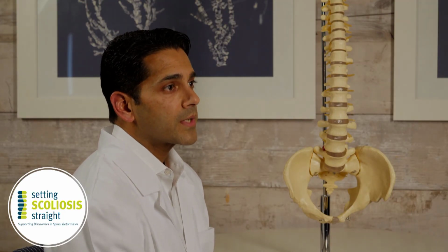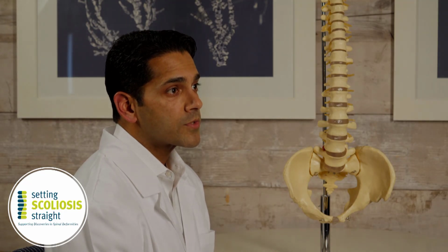The best way to find a good doctor is to trust your primary care physician, your family doctor, or your pediatrician. They have a network of different providers who could be right for you. Other ways to find a good orthopedic doctor are the Scoliosis Research Society at srs.org or your local children's hospital.